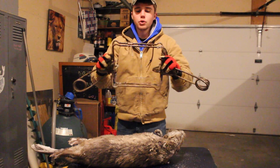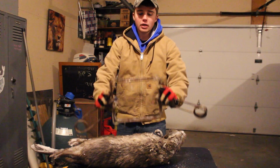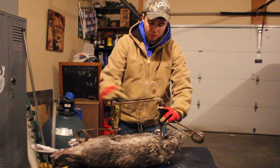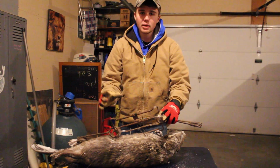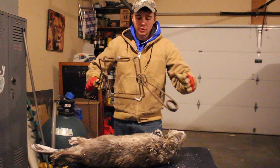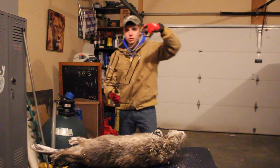So for those of you who don't know what this is, it's a 330 Conibear. It's made for beavers and otters specifically. Basically the 330 means it's 330 pounds of pressure per square inch. So for those of you that want to know what it does, I'll go ahead and show you.